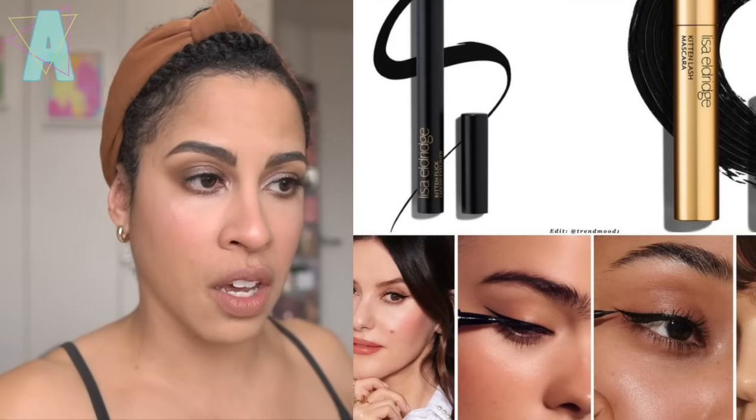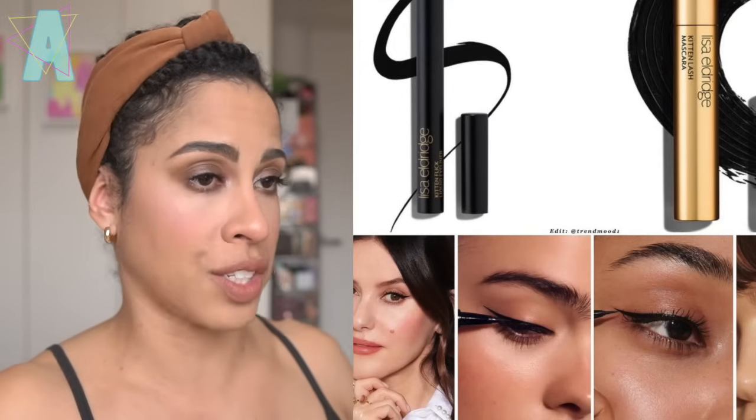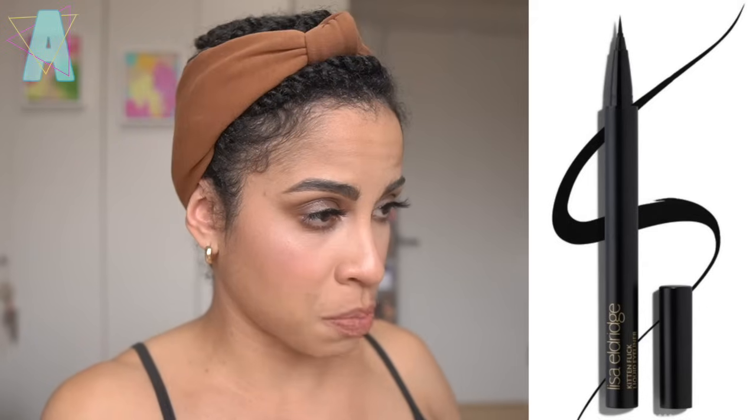Our girl, Lisa Eldridge, recently came out with the Kitten Flick Liquid Liner, Silky Matte Finish, and the Kitten Lash Mascara. As much as I love my Lisa, I adore her, I will be skipping this because, one, I have the liquid liner from Natasha Denona that I actually love. I think that is a fantastic liquid liner, still going strong. I haven't been wearing a lot of mascara. When I film my videos, I slap on my Ardell Naked Lashes. This model in particular is 421. And for the bottom lashes, I use either the Clio Professional Kill Lash Super Proof mascara and the Issa mascara.